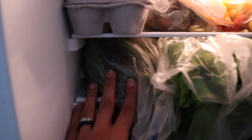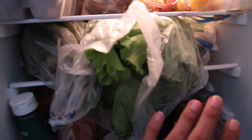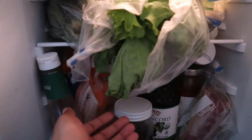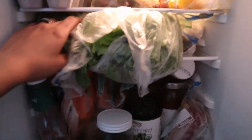This is spinach. These are mustard greens. I don't think you can eat these raw. I haven't tried. It's getting kind of wilty because it's super full, but it's fine. I'm gonna cook them tomorrow, so it's not really that big of a deal. I cook the shit out of them anyways.